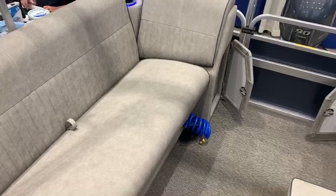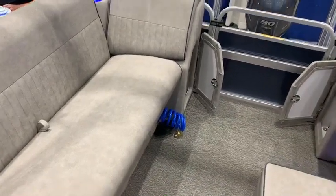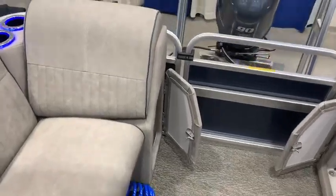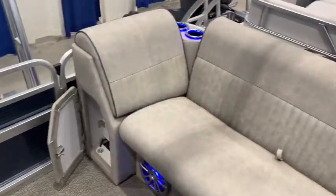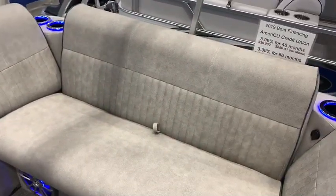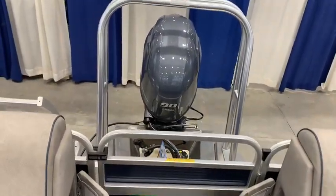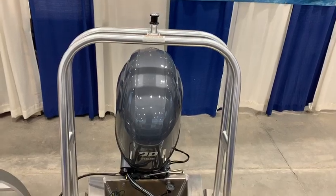And you'll notice that blue hose and be like, hey, what's that? And that's a nice little wash down. So you can wash down your boat, wash down the floor, keep your boat looking sharp all the time. This one's powered with a Yamaha 4-stroke 90. You'll see that nice big heavy ski tow to pull a skier or pull a tuber.